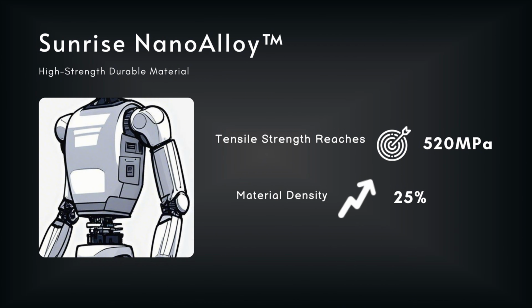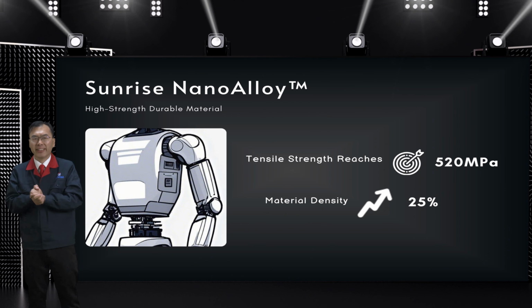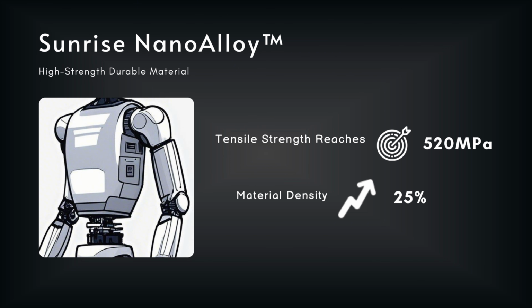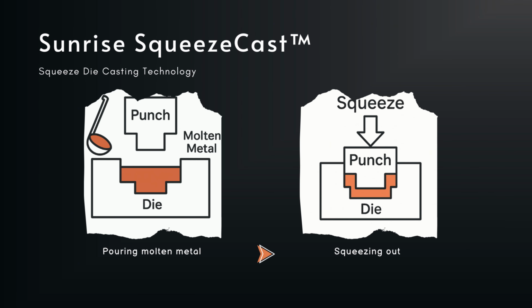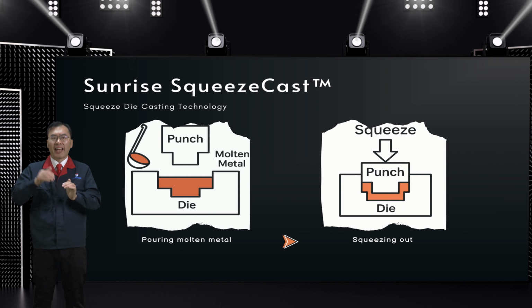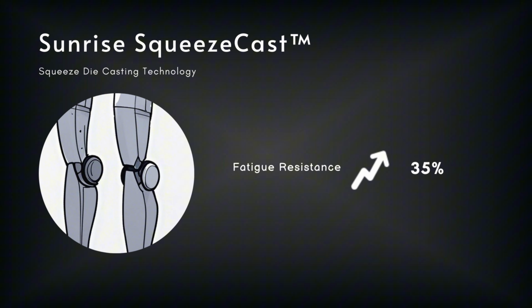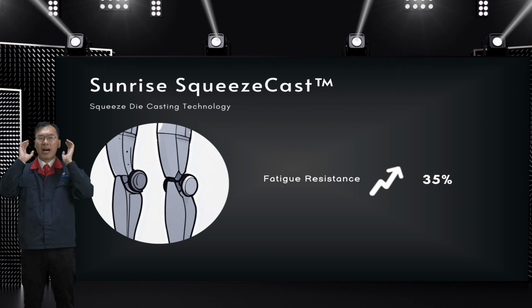Next, we focused on materials. We developed Sunrise NanoAlloy, a next generation aluminum alloy with nanocrystalline structures. It's light like aluminum, but tough like heavy-duty metals. Our T6 heat treatment reaches 520 megapascal in tensile strength. That's aerospace-grade strength, now in field robots. Finally, we used Sunrise SqueezeCast. It applies high pressure as metal cools, squeezing out micro defects. The result? 35% better fatigue resistance. That means fewer failures, less maintenance, more uptime.